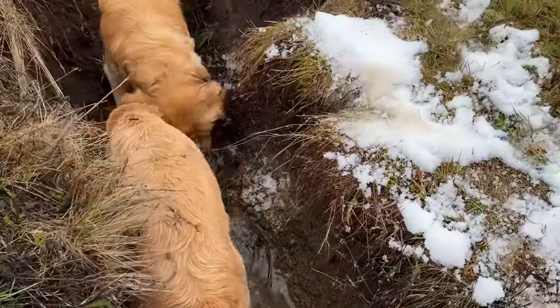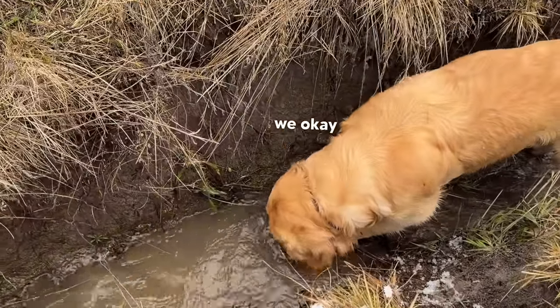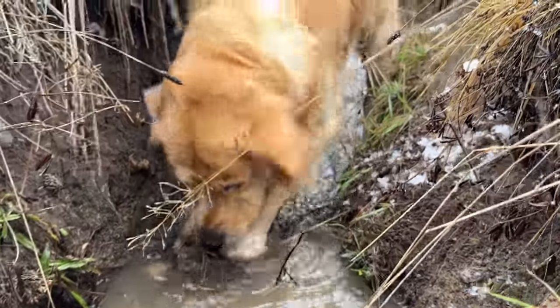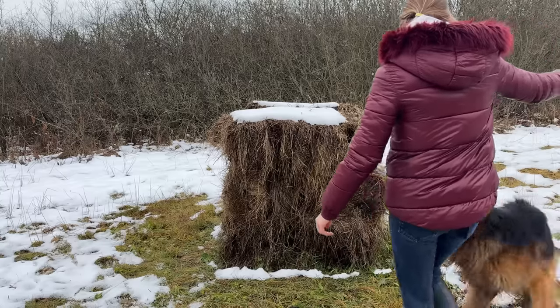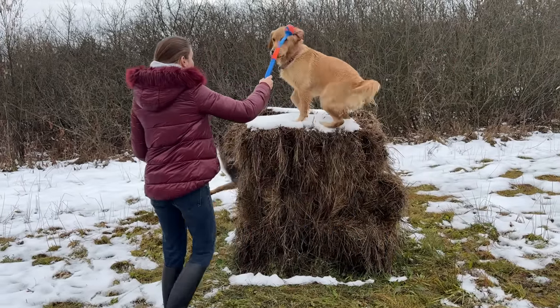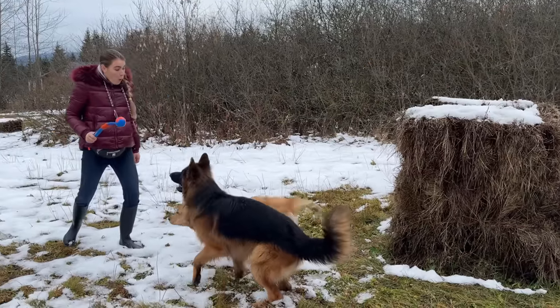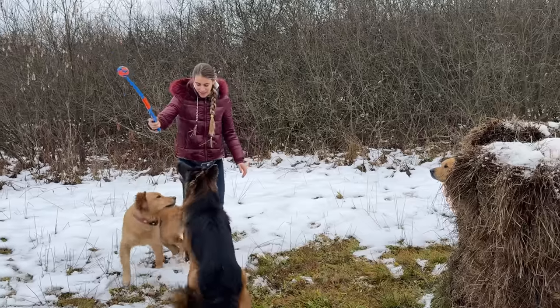Oh my goodness, pups! You're gonna get stuck in there! Hey, both of you! You gotta get out! Leo, what did you find there? That's just a piece of mud, buddy. Oh my goodness, Nala, congratulations! Yes, yes, high five! Yes, good girl! You ready?